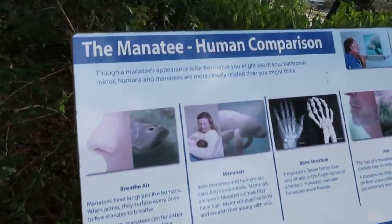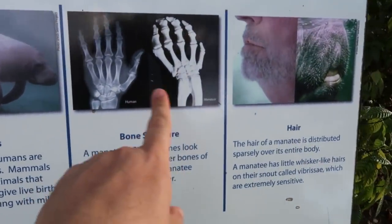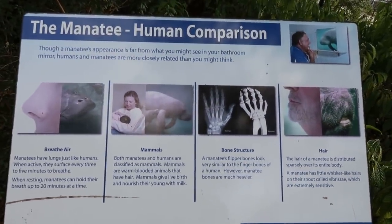Here's the human manatee comparison shows how similar we are to manatees. I guess this lends credence to the aquatic ape theory. So we've caught a few glimpses of manatees. You know, I'd love to see a full manatee, but a little bit of manatee is better than no manatee at all. Something else I wanted to check out before we end our day.